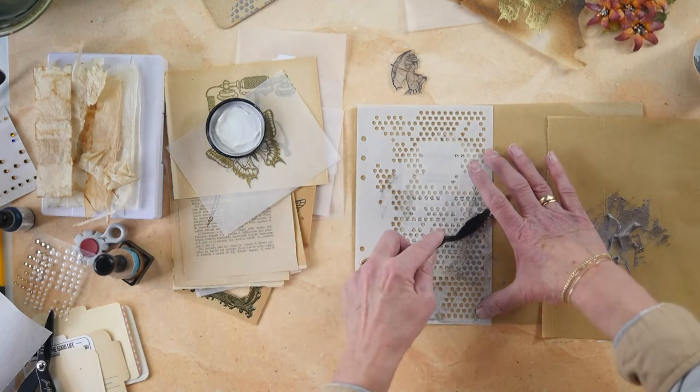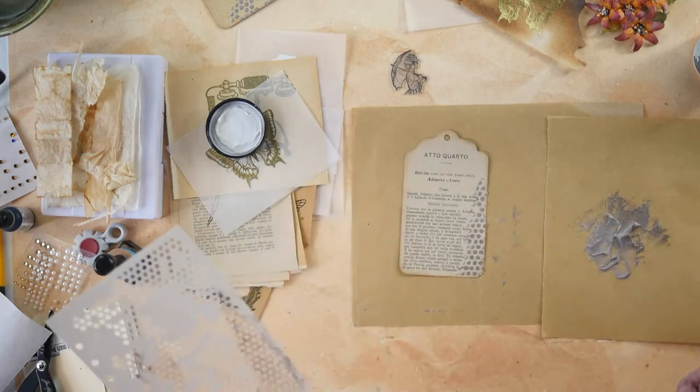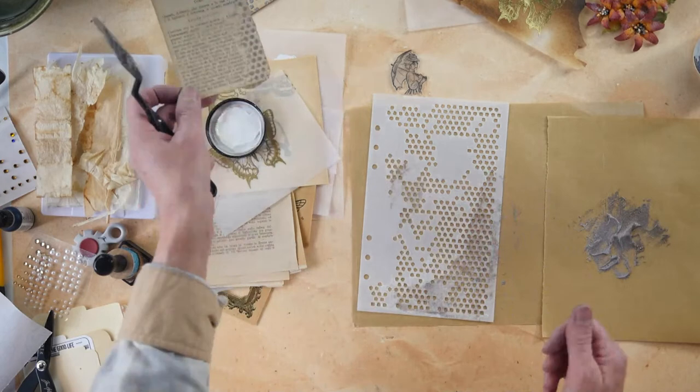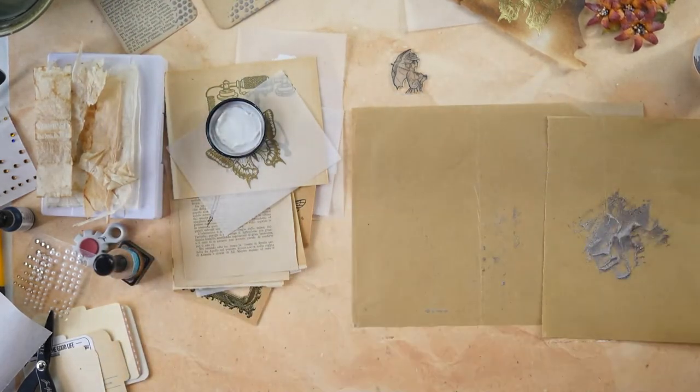Yeah, so when I'm going to clean up, I'm actually going through all my paste here and just see if they're still good. Okay, now another stencil, throwing this in my water. And another stencil, I'm just going to use that on a page.